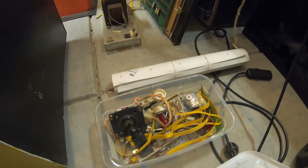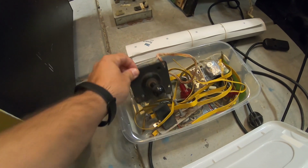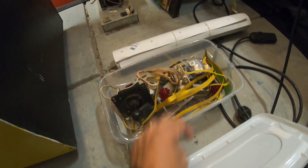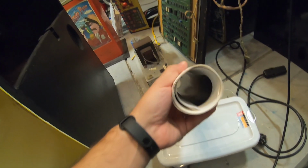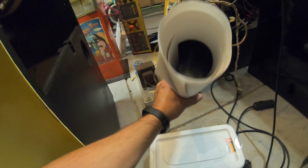But there's all that. Came with this box of parts. Look at that, guys. There's an original Q*bert joystick to replace the one in the control panel. There's some original buttons. So all that good stuff there. Like I said, we got some artwork here. I can't tell if it's just side art or if there's another bezel in there. There might be another bezel in there. I don't know. We'll open that up later.